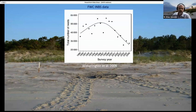So these are some index nesting beach data from Florida going back to the late 1980s. Things were looking pretty good through the 90s, nest numbers going up, but all of a sudden we see a pivot in the late 90s, and then the numbers start to crash. So, of course, when that was happening real time, for us north of Florida, those numbers bottomed out in 2004. For Florida, they bottomed out in 2007. But of course, in 2007, we didn't know that we had hit rock bottom. We were all extremely concerned this was going the wrong direction. And without additional information, there's really no way to know what's happening.